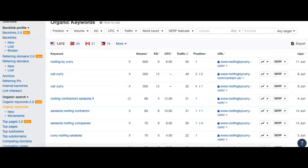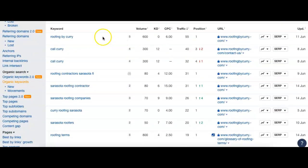We'll do the same thing. We'll just look at a few of their keywords and key phrases. Roofing by Curry, 600 people do search their name just like that, and they're in the #1 position. Let's go here. We want to find a couple of ones for new customers. So roofing contractor, Sarasota FL, 80 people search that. They're #1. Sarasota roofing contractor, 80, #1. Sarasota roofing companies, 70, #1.